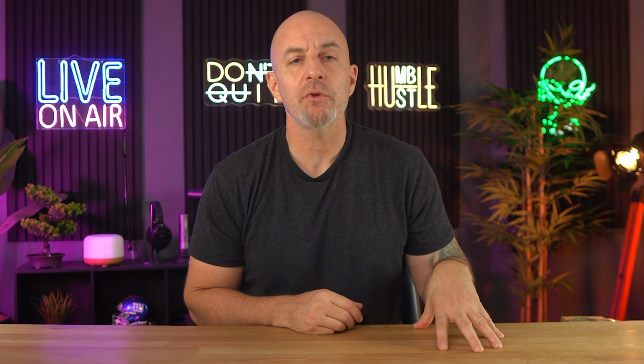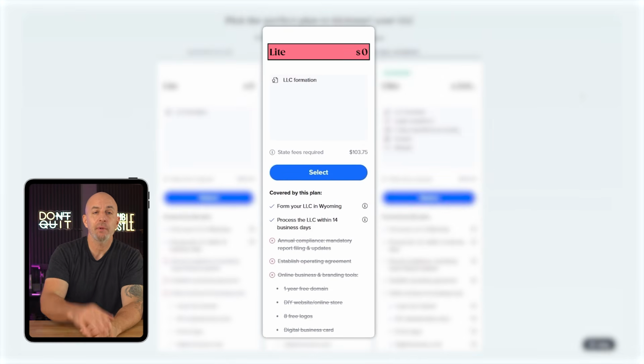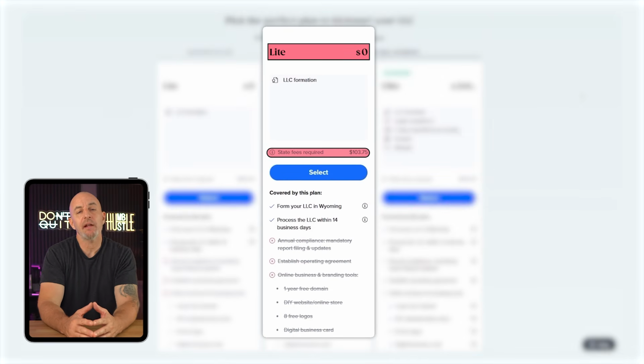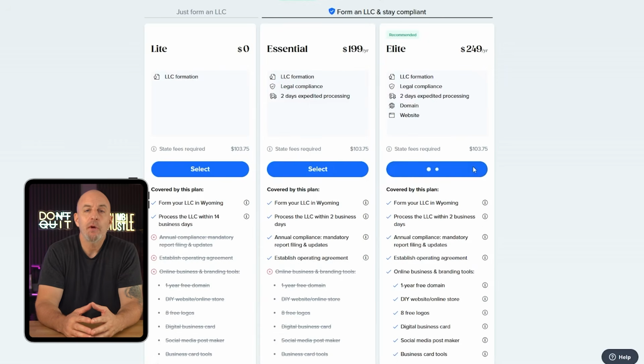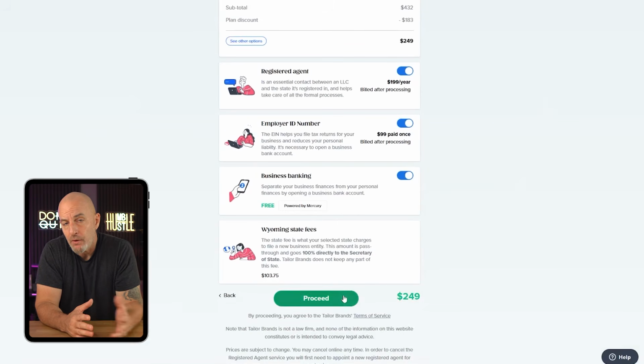Now, the last step is choosing your plan with Tailor Brands. They offer 3 different options, from a $0 a month plan, where you only pay the state filing fee, to a full service package that includes marketing tools and branding support. So they have something for every budget and can cater to any need, no matter what stage your business is at. Finally, once you pick your plan, Tailor Brands will take care of submitting your LLC application on your behalf.